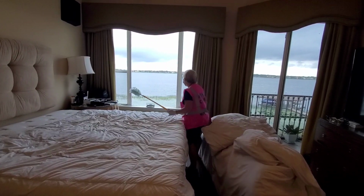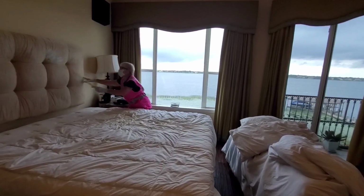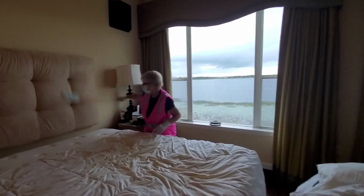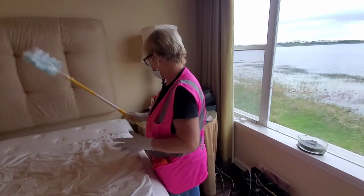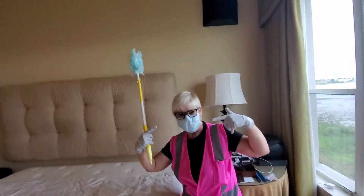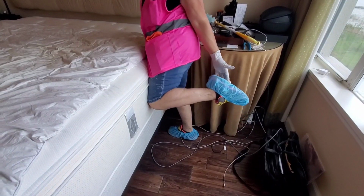Beautiful view, as you know, and you can contact us at 407-572-4118. All of us, we are using gloves, protection mask, Swifter, our vest, and shoe covers.